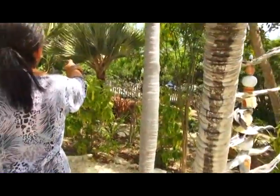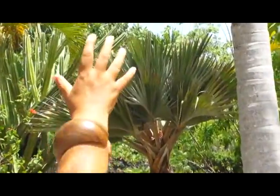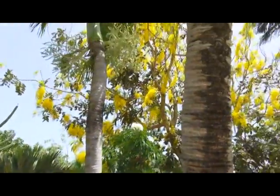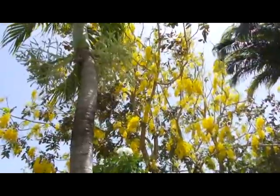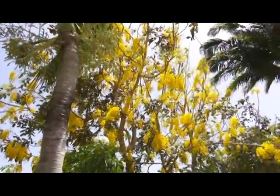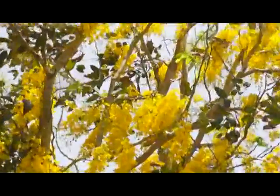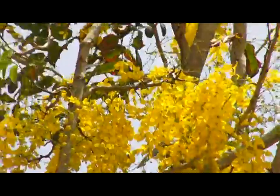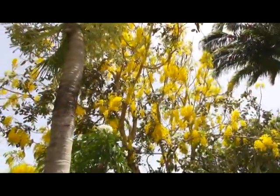So if we walk through here, this palm over here, that's a blue latan, I believe. And oh, isn't it fantastic? This golden shower is the best it has been. It's spectacular this year. Sometimes you can go a bit wrong with them. I don't know what happens, but this is spectacular. Absolutely more and more gorgeous flowers. How long does it usually flower for? Good question. It keeps coming. Probably about a month of this beauty.